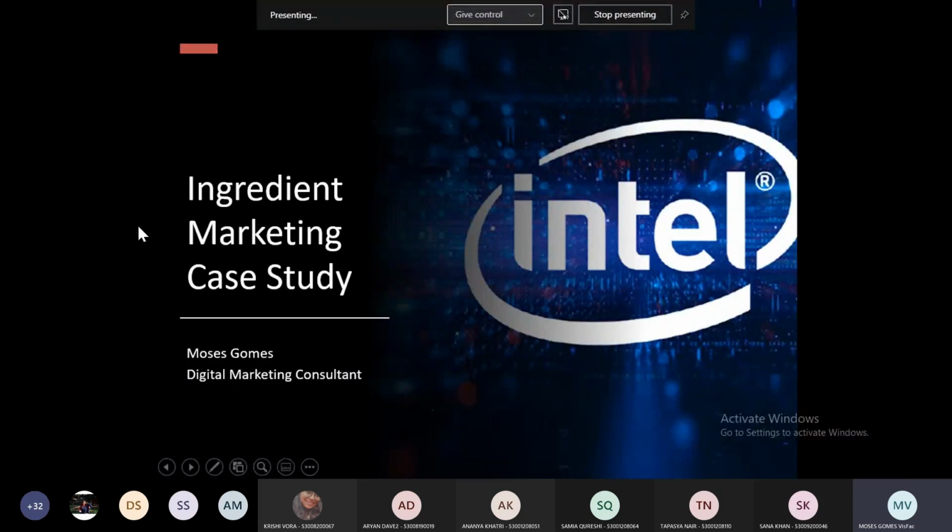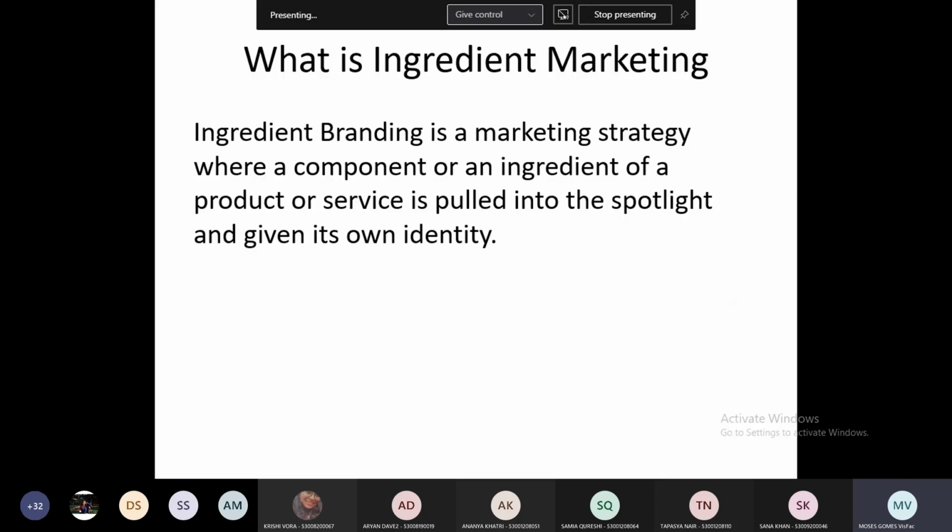So Intel is the best example when it comes to ingredient marketing case study. What is ingredient marketing, for everybody to understand? So ingredient marketing is a marketing strategy where a component or an ingredient of a product or service is pulled into the spotlight and given its own identity.